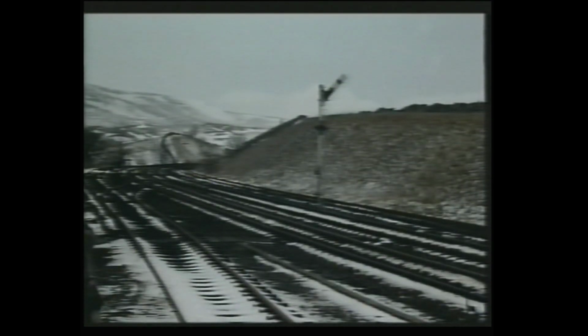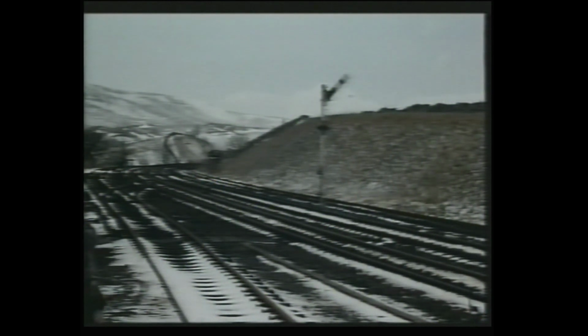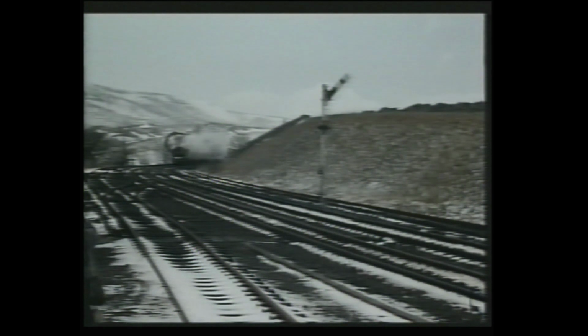A cold winter's afternoon at the remote station of Kirkby Stephen sees Southern Railway number 35027 Port Line coasting down from the summit at Ais Gill with a northbound train.